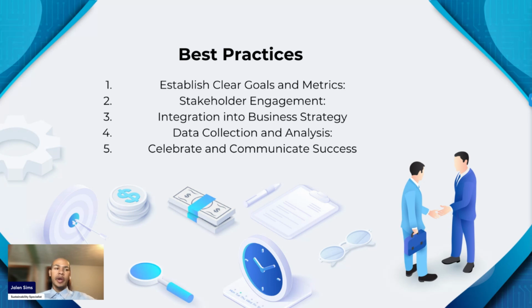So yeah, by adopting these best practices and addressing these challenges proactively, your organization and organizations around the world can overcome these barriers to digital implementation and sustainability and drive meaningful change towards a more sustainable future.